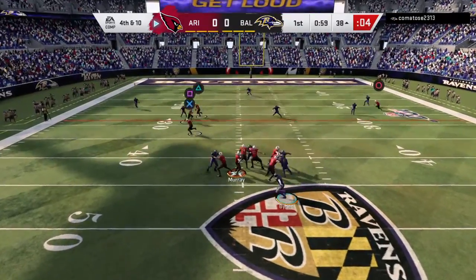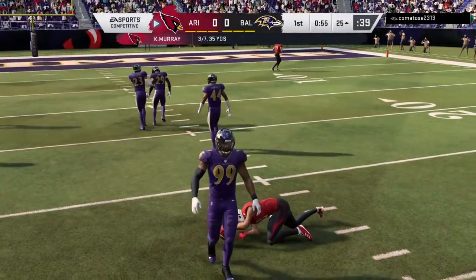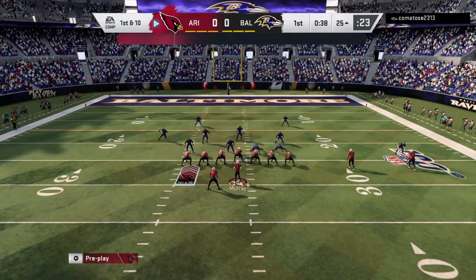They're going for it. It's Murray. And able to find Kirk complete. And they're able to get this one past the 30 to the 25-yard line. The Cardinal first down on a gain of 13.